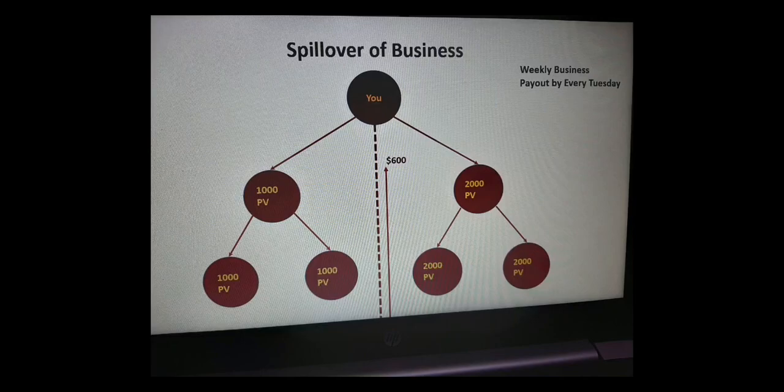Okay, so the right team was more aggressive that particular week, and they did a business of 6000 PVs in total, and the left organization did a business of 3000 PVs. So what does that mean to you? As a team owner, or the team creator, you will get the matching of 3000 PVs in that week. Because the left team did the business of 3000 and the right team did 6000, the matching will be of 3000, and the payout of the 3000 PVs will be $600 for that week.